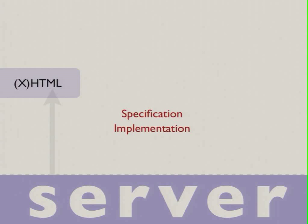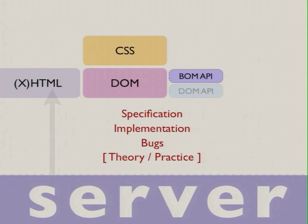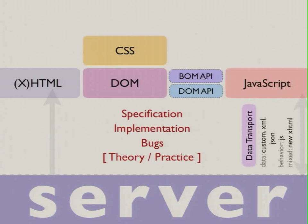So we need to understand the standards. We also need to understand how Microsoft and Apple and Mozilla and Opera sort of implemented those things. And then, of course, they introduced bugs. And so it's important to understand those. And then sort of through that, we're always searching for a theory and a practice about the best way to bring all this technology to bear. So 4 dimensions just for this single knowledge area. And of course, there's a bunch of them: the document object model, CSS, JavaScript, the APIs to talk to the browser, talk to the documents. And now in the Web 2.0 world, we're doing a lot of data transportation.